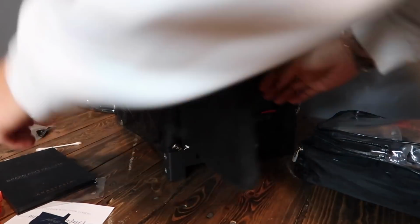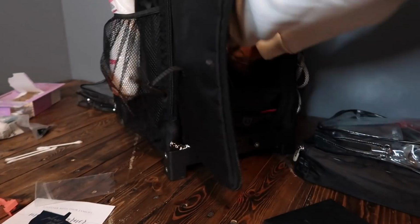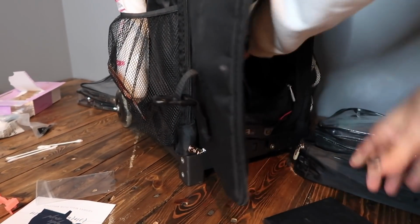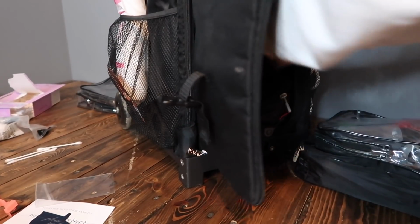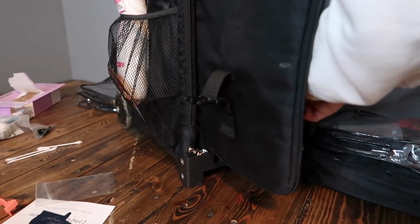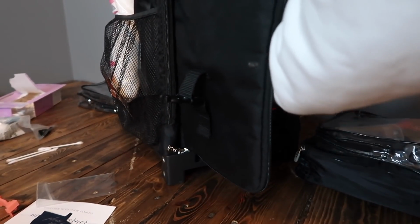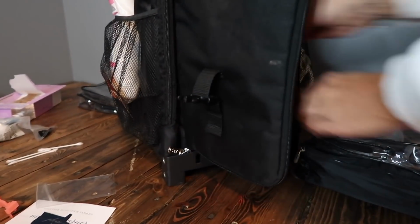Oh shoot, I forgot my brow palette. Since I'm packing it, I might as well show you guys what I bring along when I go with clients, or what I bring to clients. A lot of you guys have asked for this.